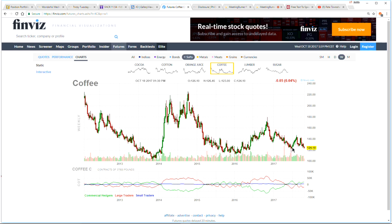And we're looking for long, though. Basically, it's a long-term long. And when we get a pop, so from 124, it might go lower, probably not too much lower. And then when we get a pop to 140, you've got to take at least half off the table and keep tight stops on the rest. This is big money. These coffee contracts are really expensive, so it's great to play for these pops.